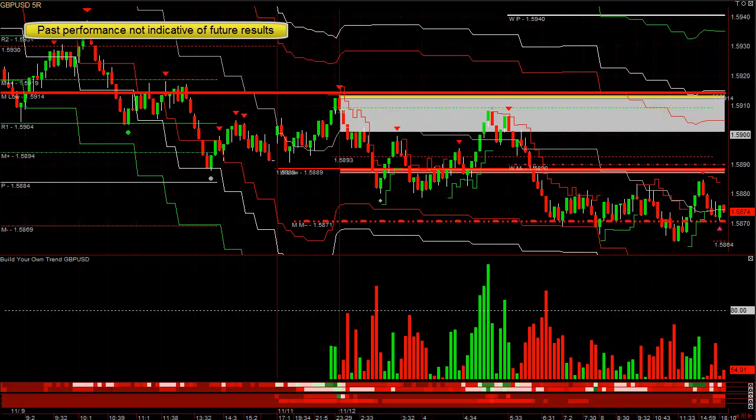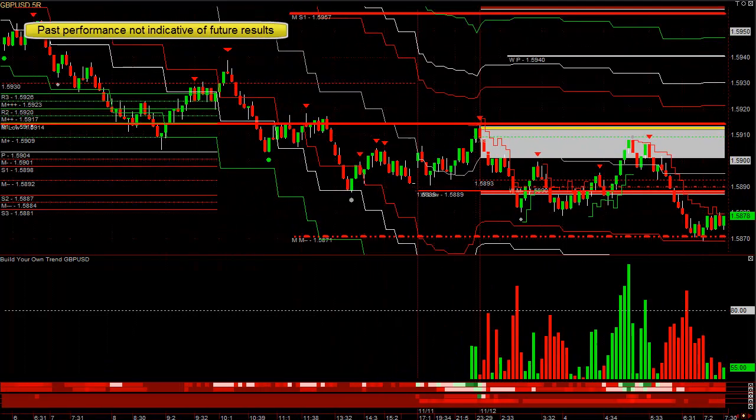You can see this one rallied up with a lot of momentum, pulled back, rallied up again. And on this reversal bar right here, it was a lot less strong on that down bar than the previous bar. And once you're in the trade, you want to watch it.